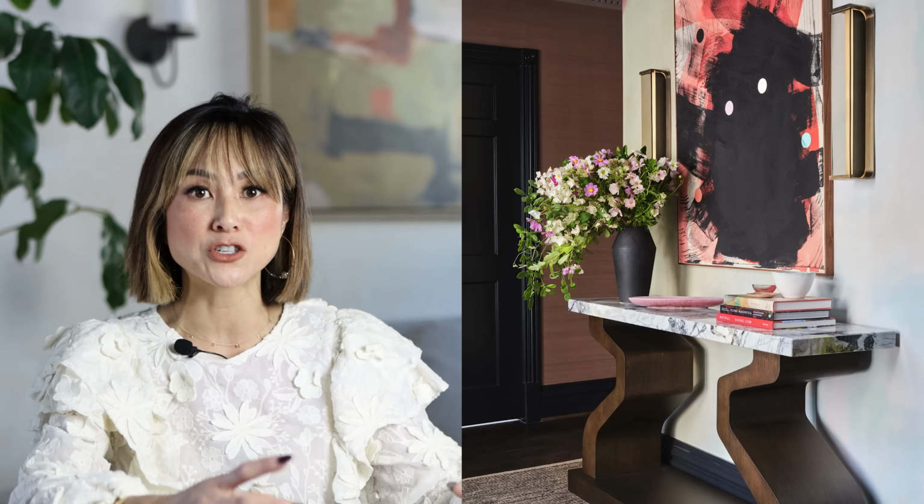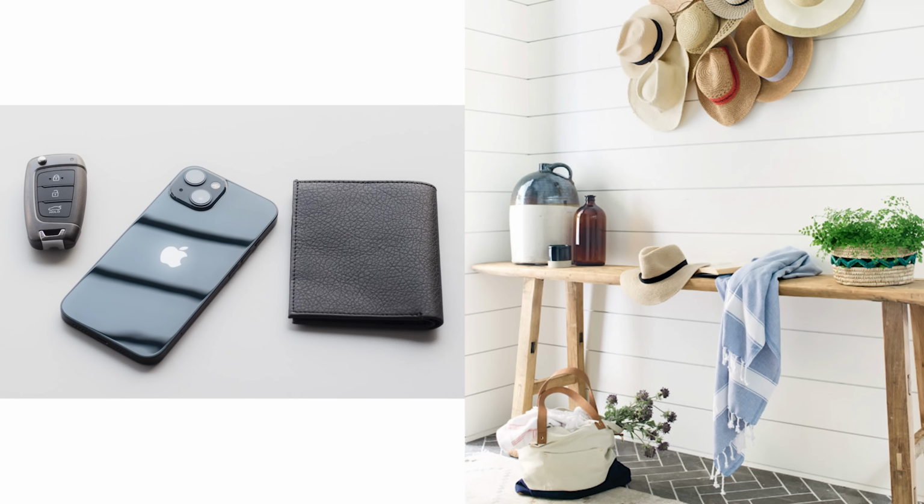Just set something on your entry valet, your entry console, some type of surface right when you walk through the front door. This routine will set it up so that you have a place to drop your keys, your wallet, your purse, maybe your sunglasses or eyeglasses, and it just keeps everything corralled in one space. Now that's the entry, boom. Check. Move on to the living room.